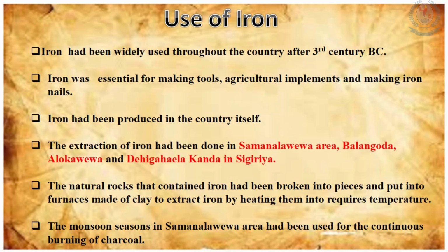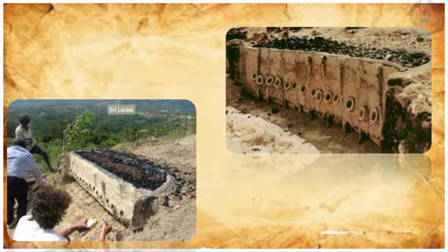Samanala Vava area, Aloka Vava area and Dehigaha Alakanda area are the places where iron extraction had been done. Rocks that contain iron had been broken into pieces and put into furnaces to extract iron. The monsoon wind had been used for the continuous burning of charcoal. Here are some pictures of the furnaces used in ancient Sri Lanka.